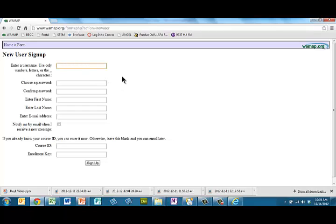and you'll enter a username. Next, choose a password. Be sure to save this somewhere so that you'll be able to find it later. Enter your first name and your last name, and this should be the same as what will show up on the roster so your instructor can find you in the class. Enter an email address, and this should be your Big Bend email, and then select the Notify Me by email when I receive a new message. This will ensure that you will get an email if your instructor contacts you via WAMAP. Skip the course ID and enrollment key boxes and click Sign Up.